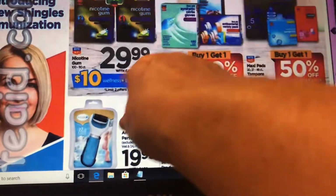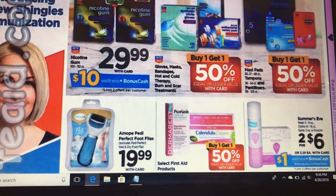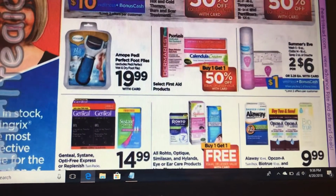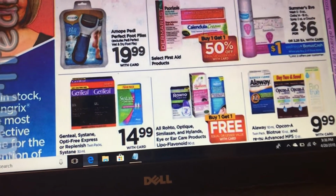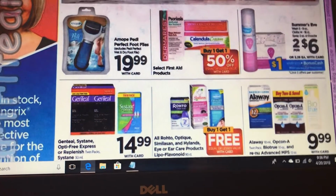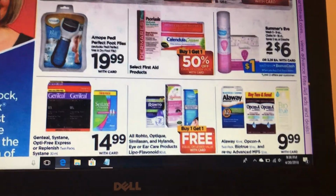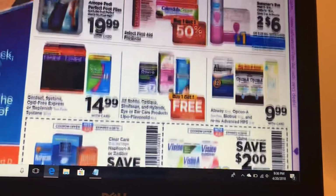This nicotine gum, if you need to quit smoking, is $29.99. You're going to get back $10. So it'll be $19.99 if you need that. The Calendar Cream is buy one, get one 50% off. I believe there might be a rebate for that on either Checkout 51 or Ibotta. You could check your apps to see.